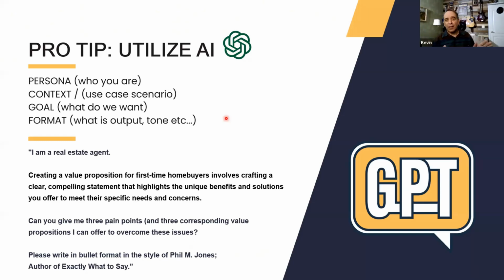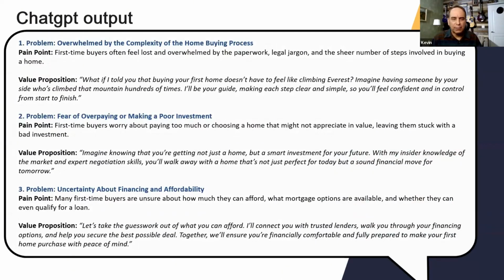I'm a wordsmith. I love words, I love putting statements together. But not all of us are great at it, and sometimes I'm not so great at it. I get stumped. Utilize ChatGPT, or any type of AI. You want to put in who you are, your case scenario, what you want to find out, what your goal is, what the output is, what tone you want, all that kind of stuff. If we do teach a ChatGPT class, I'm going to put it on my YouTube in a couple of weeks, maybe before that, so you can get an idea of how to use ChatGPT, but it can be very, very helpful with this. I'm not going to go through all of the outputs and inputs. We just don't have time for that.